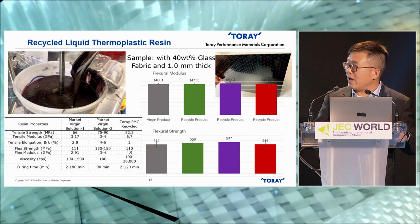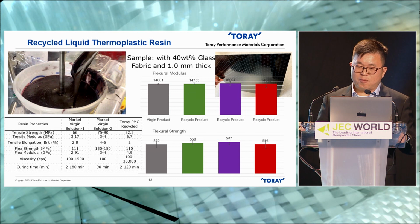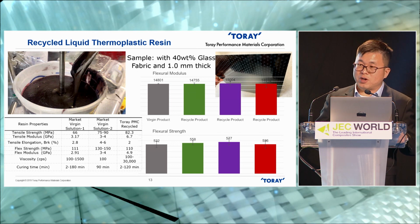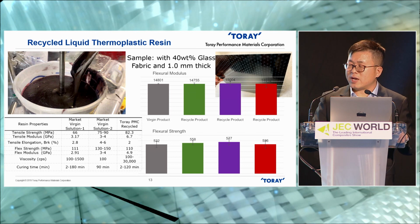And then we did the experiments. We took a woven glass fabric and laminated it with this resin. We made a panel out of it, 1 millimeter thick with 40% glass fiber reinforcement. We compared it with some of the virgin resins we have available, and you can see the properties are very much comparable. We can pretty much say the recycled material achieves about 90 to 95% of the virgin material properties.